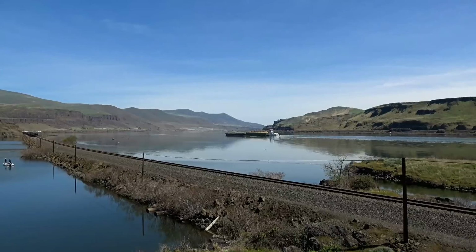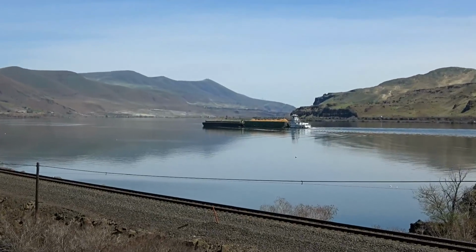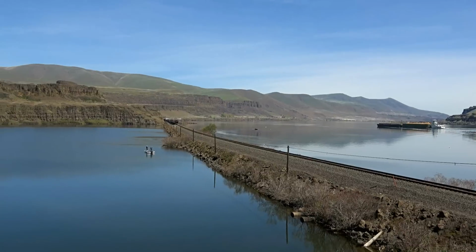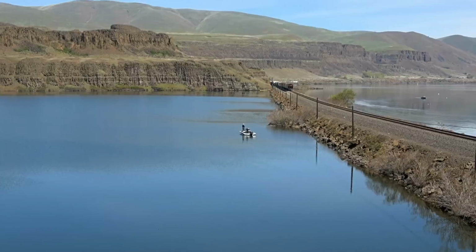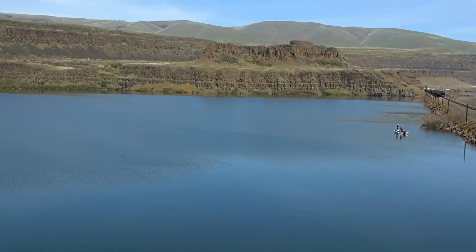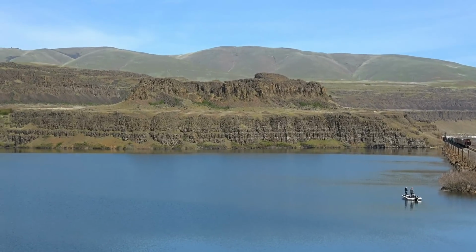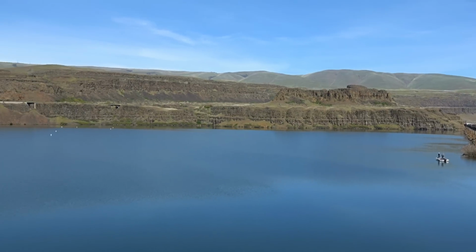So I'll give you a 360 on the ground here at Columbia Hills State Park. See a barge moving up the Columbia River there. Swing over to the Washington side. They've made sort of a lake here. So people come and launch their boats at this state park. There's a boat launch, and people actually fish off the shore. Right across there is, I think, Horsethief Butte. There's a trail that supposedly goes around there. We might check that out tomorrow.